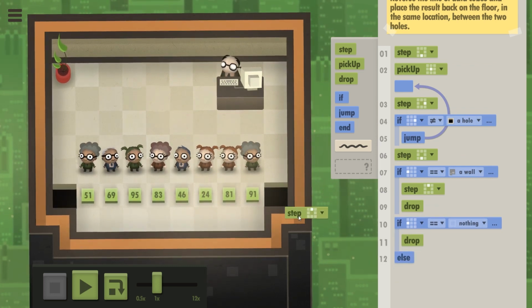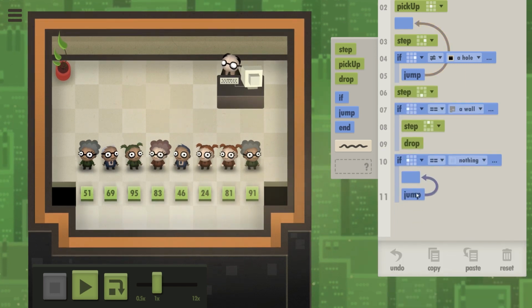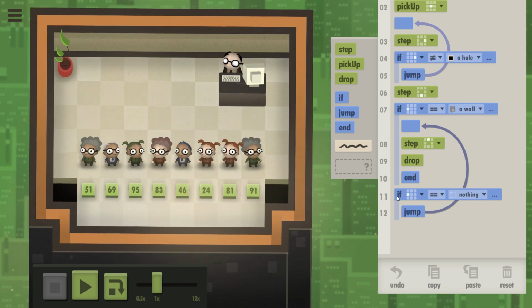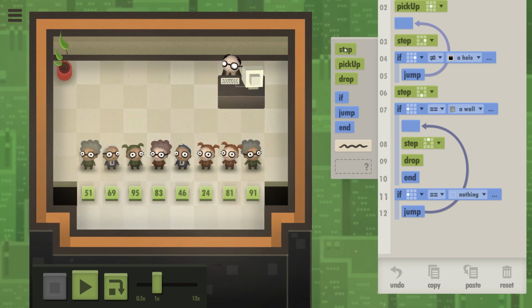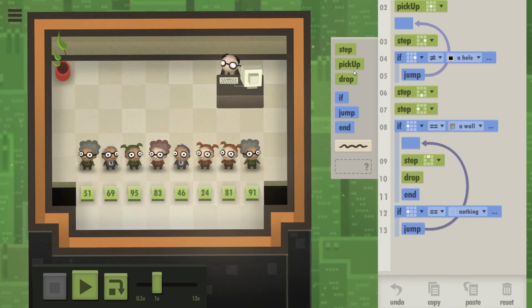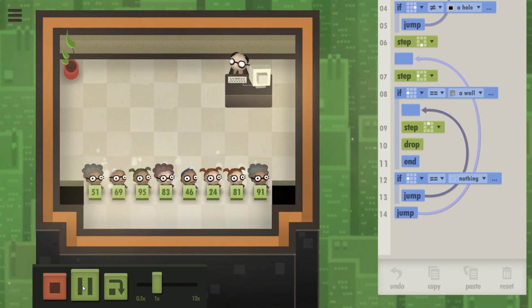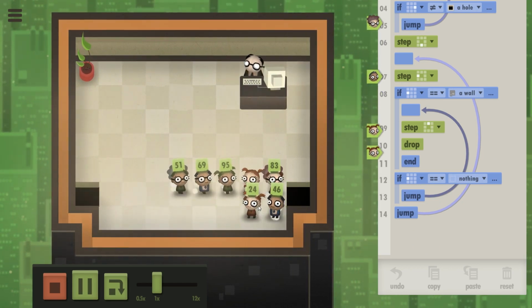And what I can do, I can actually make this a little bit more efficient, is do a jump here that takes us to that command, and then we also throw in an end. So if it's a nothing to our left, we will then do the step up and drop. Otherwise, we have everyone take a step left. And we'll have a jump at the very end where they keep doing steps to the left. So that first person dies, we'll fix that in the future.